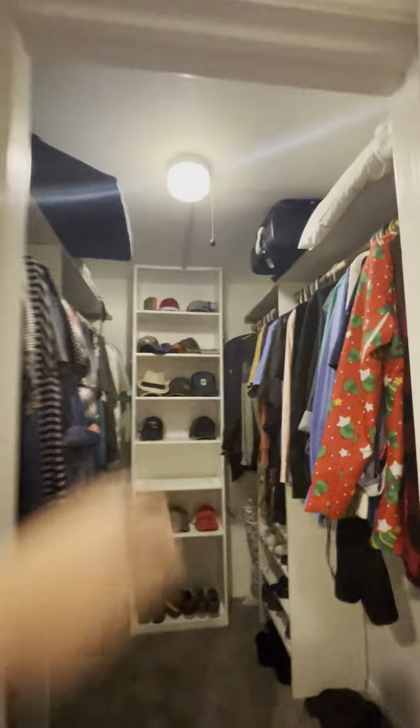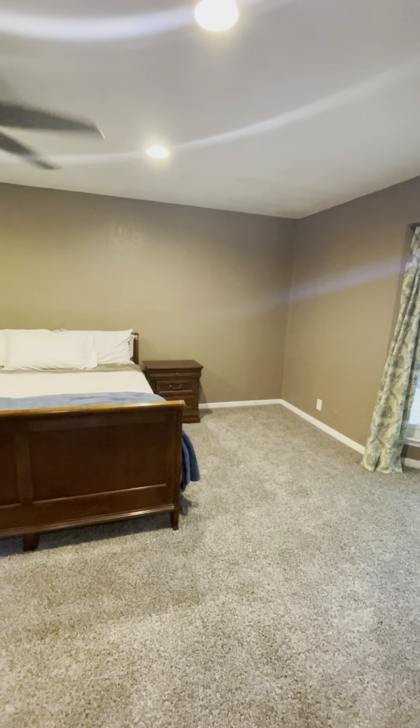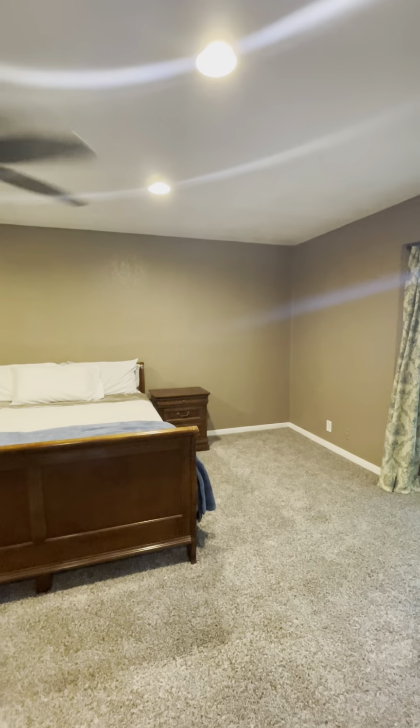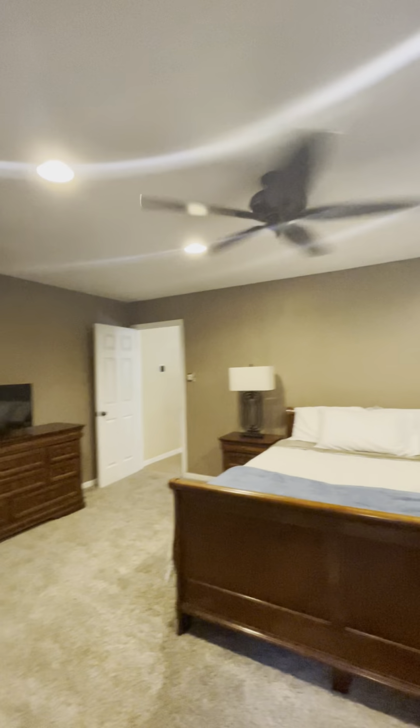A bay window in here. And then a ton of space for your bed. I think this is a queen. So just to give you like, and then there's another, 4 feet over there and like 5 feet over here. So definitely a ton of space. They have recessed lighting in here. And then you walk into the bathroom.